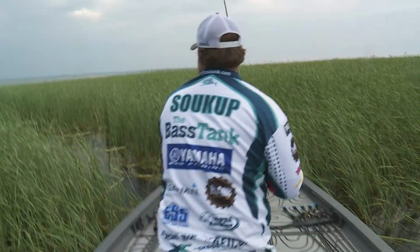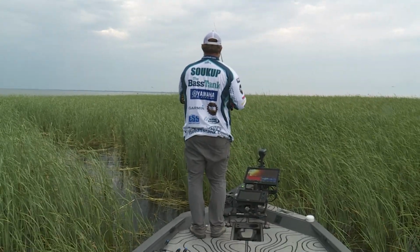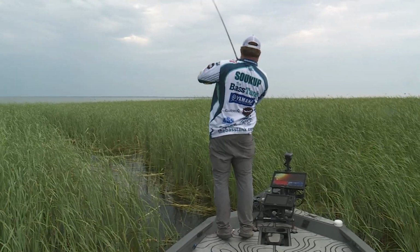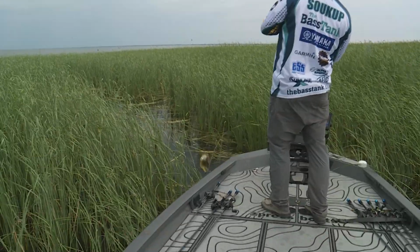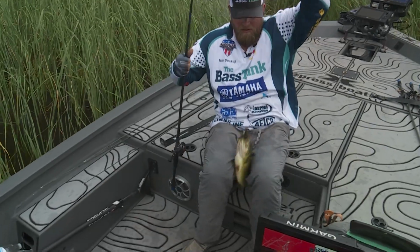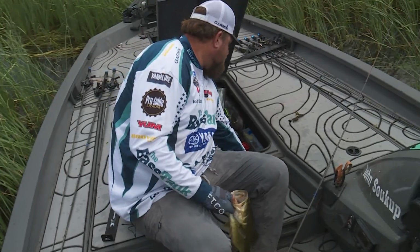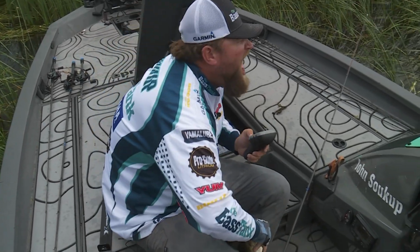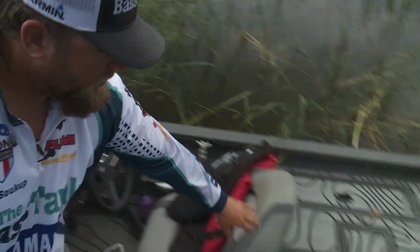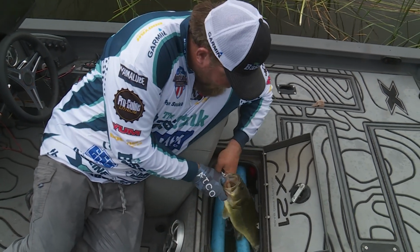I think that's good enough for me to cash a check. Feels like a better one. There we go. There we go. 2.5 probably. This is our 5th one. Start the scales out. Start the cull. My thumb is toasted, man. Got an early limit.